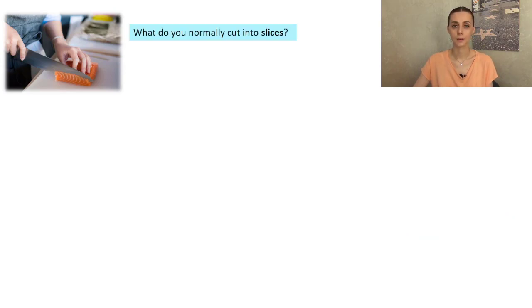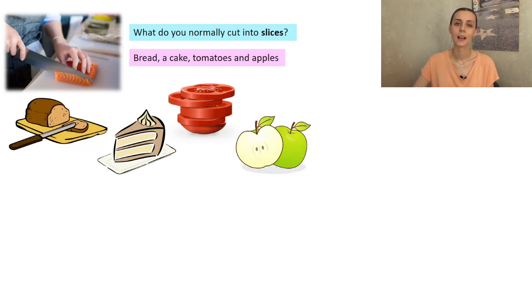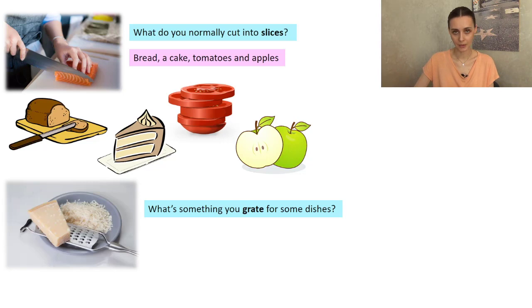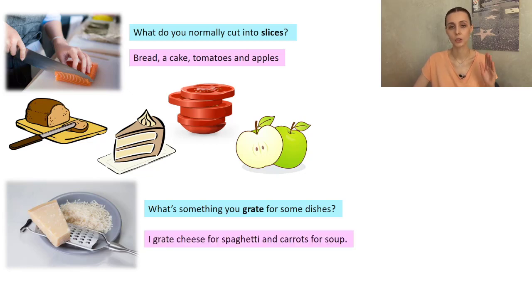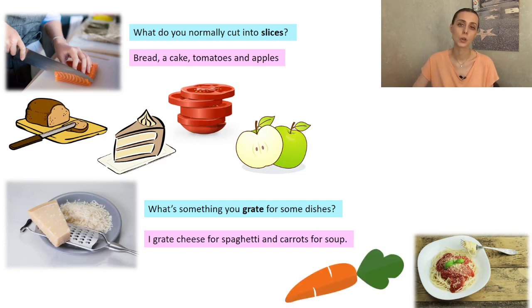What do you normally cut into slices? My answer: bread, a cake, tomatoes, and apples. What's something you grate for some dishes? So what is something that you grate? And my answer: I grate cheese for spaghetti, for example, and carrots for soup.